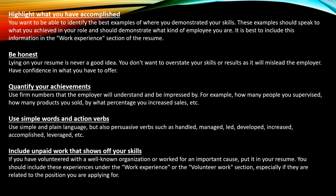Highlight what you have accomplished. You want to be able to identify the best examples of where you have demonstrated your skills. Suppose you have the experience of some voluntary work, some paid internships. These examples should speak to what you have achieved in your role and should demonstrate what kind of employee you are. It is best to include this information under the work experience section.